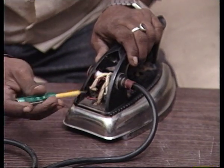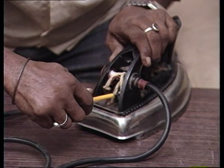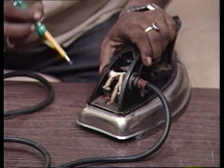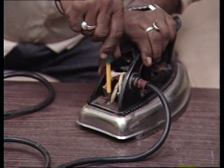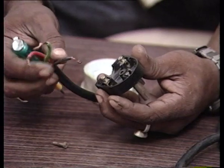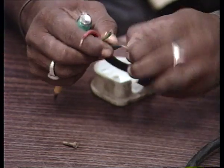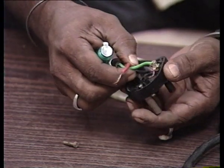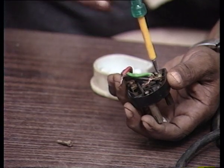If the live wire touches the metal case, then a person may get a shock. But if the earth is connected, then a large current passes to the earth and blows the fuse in the circuit. Thus, the earth wire protects the person from shock in case the person touches the metal body of the equipment. Similarly, the shoe at the other end of the press should be connected with live, neutral and earth.